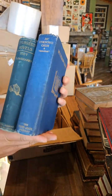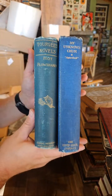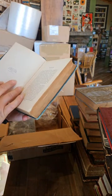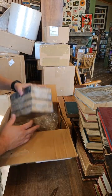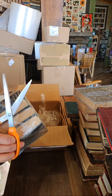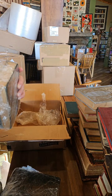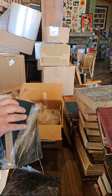My Unknown Chum by Aguecheek, and Tourgée novels. It looks like we got Hot Plowshares. Oh, he wrote a lot about Southern Reconstruction era stuff, by Albion W. Tourgée. Yeah, that one has a lot on Southern Reconstruction era topics, related to slavery and racism and stuff like that. I think his most well-known one is probably A Fool's Errand, I think.